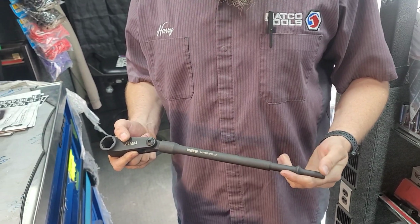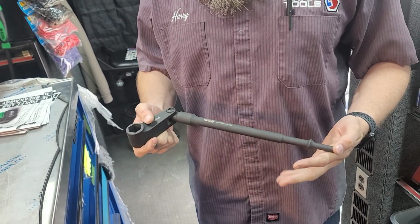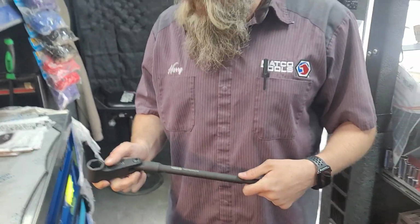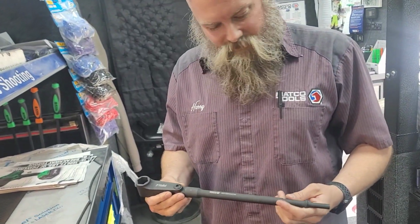I got a lot of friends that work in the Rust Belt, man. You know how perfect that would be for them? So here in California, this may not benefit us entirely, unless you just, you know, unless you don't put your purse down.